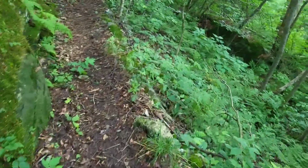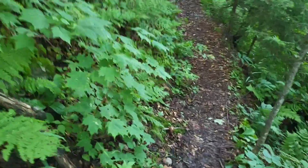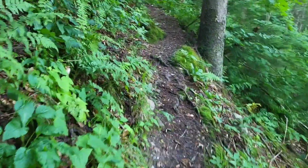Kind of a narrow path on trail here with pretty good drop off on the side. Thankfully it's mostly free of obstacles. But definitely not a nice wide trail by any means.